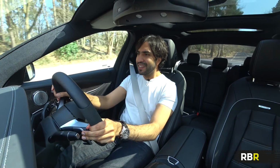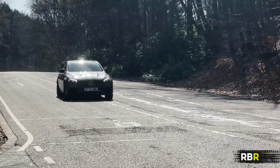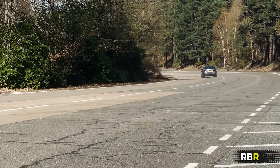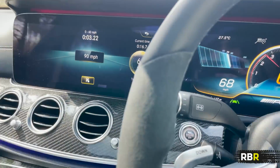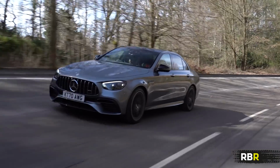There is not any slippage at all. You've got the brilliant Michelin 4S's on this. And look at the 0 to 60 time, 3.22. Phenomenal. And it sounds really good as well, especially when you get to the higher rev limits.